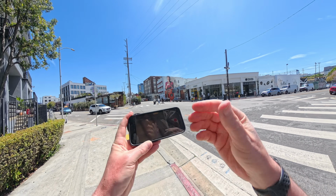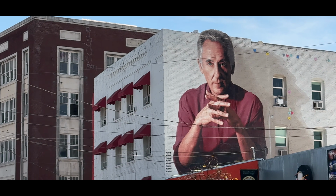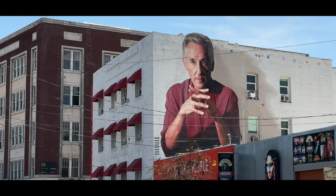Okay, let's keep capturing some shots. Now, I've just noticed a mural of a man painted on the back of the American hotel. Don't know who this guy is, but he's probably important if he's painted on the streets of LA, so I'm going to grab a shot.